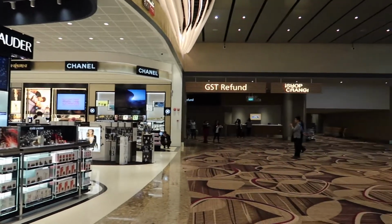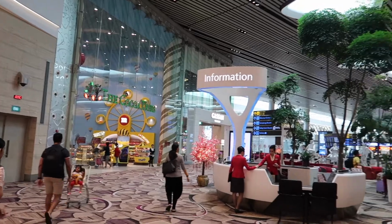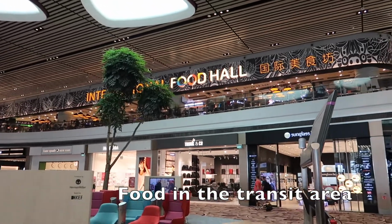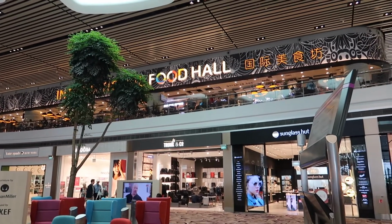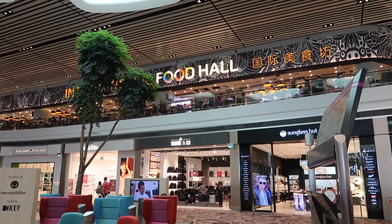So your GST refund counter is there, and iShop at Changi is just over there as well. So this is the transit area of the terminal. Let's have a visit of this area. But upstairs is the international food hall. Basically, this is where you get all your hawker foods, all your foods from other countries. I would assume that the food here would be more expensive compared to in the public area.